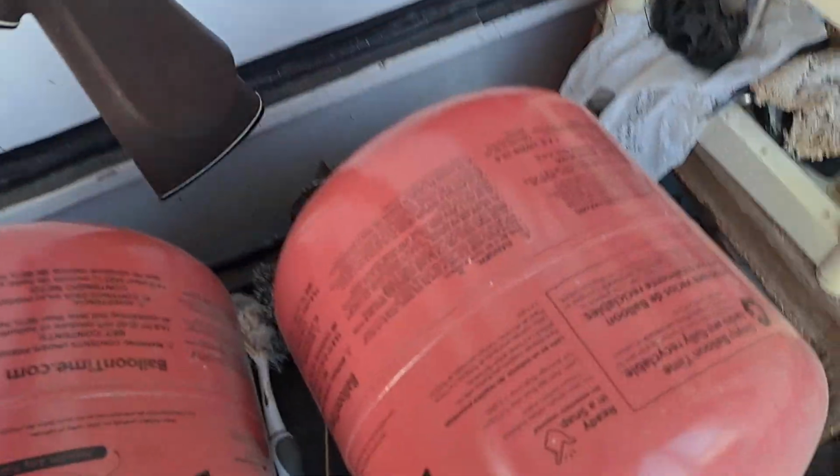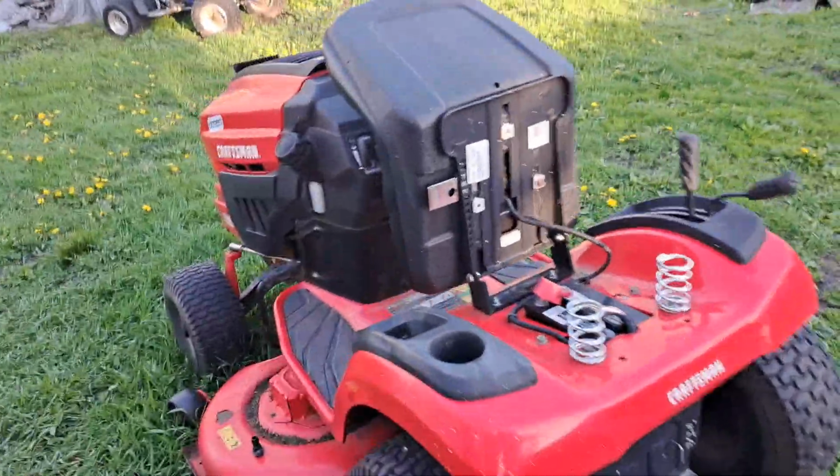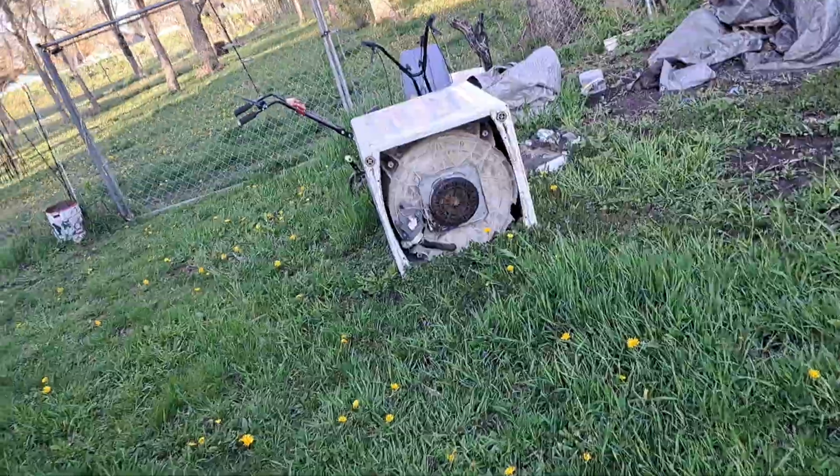Helium tanks, perfect to shoot at with shotguns. Yeah, they're all empty. Let's see here. Craftsman, bought off of Amazon, delivered to my door. I think I had to put the steering wheel on it and start it up. That was it. Hook up the battery. Let's see here.